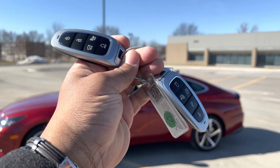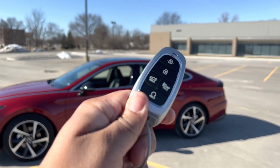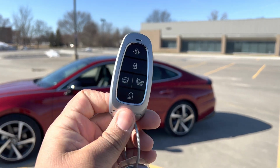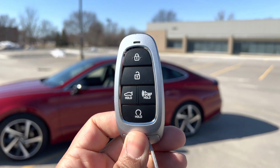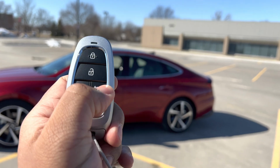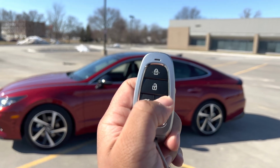here are the keys to the Hyundai Sonata. Nothing crazy. I do like the brushed aluminum finish on them. Logo on the back, nothing crazy. Got a little bit of weight to them. We do have a lock button up top, unlock. Then we have the button for the trunk, and a button for the horn. I like that. I can press this all day and it's not gonna make any noises.